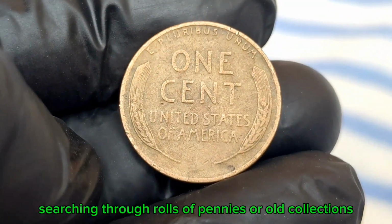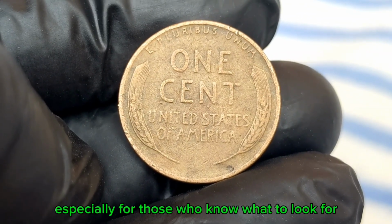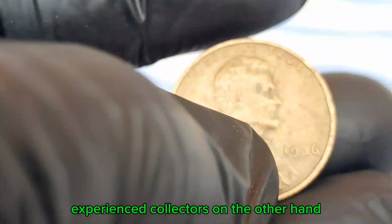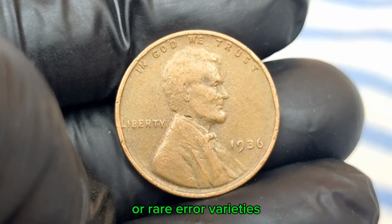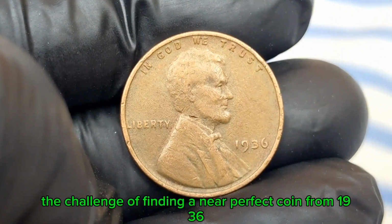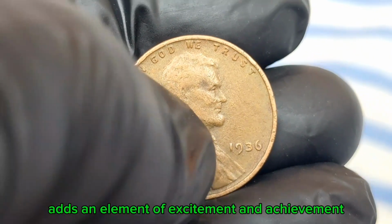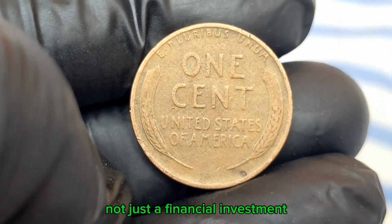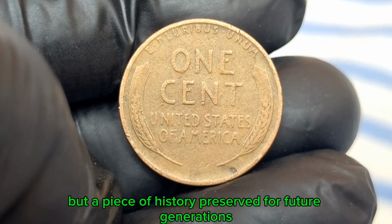Searching through rolls of pennies or old collections can yield surprising finds, especially for those who know what to look for. Experienced collectors, on the other hand, may focus on acquiring top-grade examples or rare error varieties. The challenge of finding a near-perfect coin from 1936 adds an element of excitement and achievement. Each acquisition represents not just a financial investment, but a piece of history preserved for future generations.